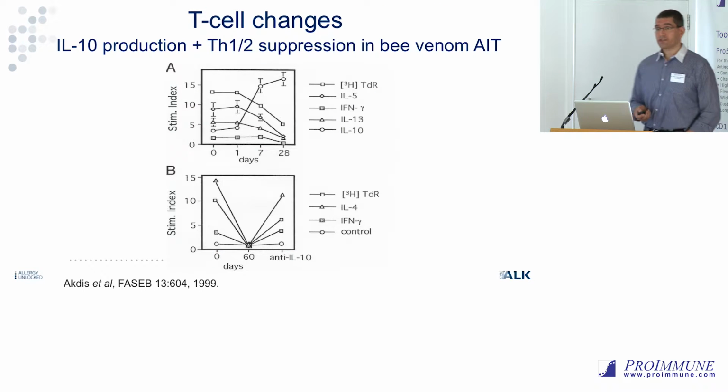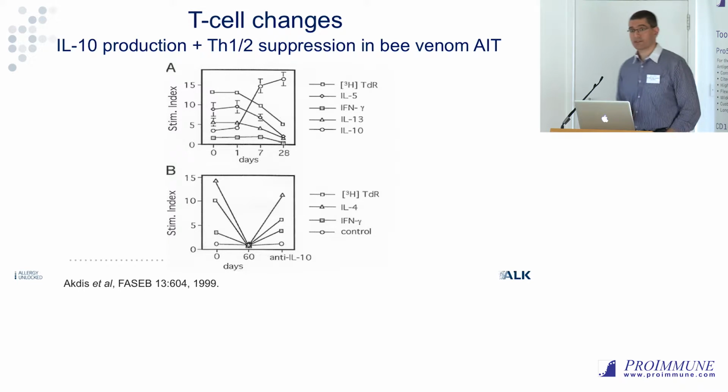So, starting out with the T cells, Akdis and Blaser published this very key paper back in the late 90s, where you can see that the production of IL-10 was their key finding. You have the downregulation of all the Th2 cytokines and the proliferation, and actually also of interferon gamma. So the Th1 response is also downregulated initially, but the key finding was the induction of this IL-10, and that has been a dogma since then.